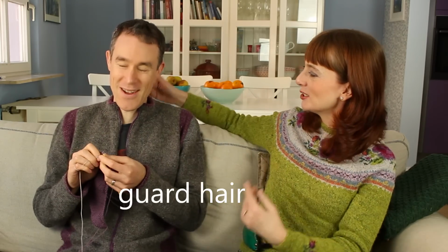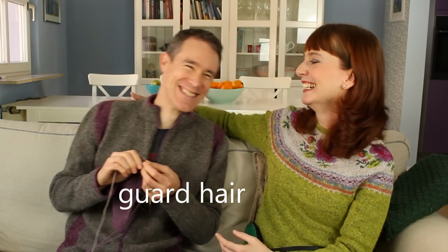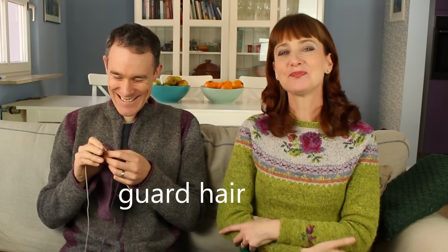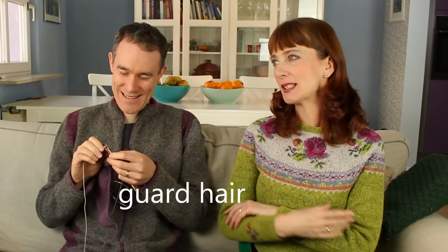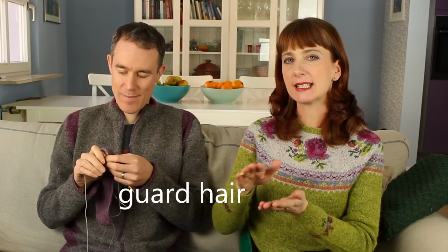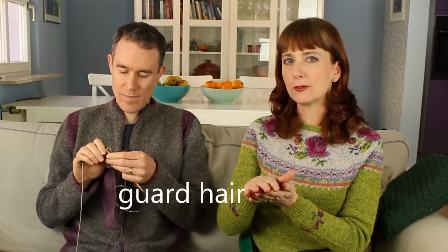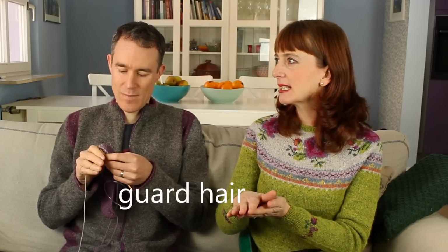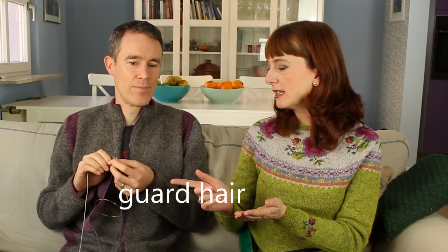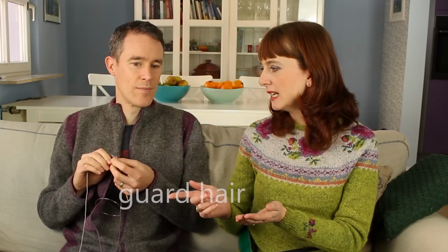So guard hair is a longer, rougher hair that helps protect the wool from abrasion, and I think it's also got a little bit of waterproofness to it. And so I think that's why, when Deb Robson was talking about a Herdwick fleece being made into tweed, it keeps the mist off. That would be because there's guard hair in that.